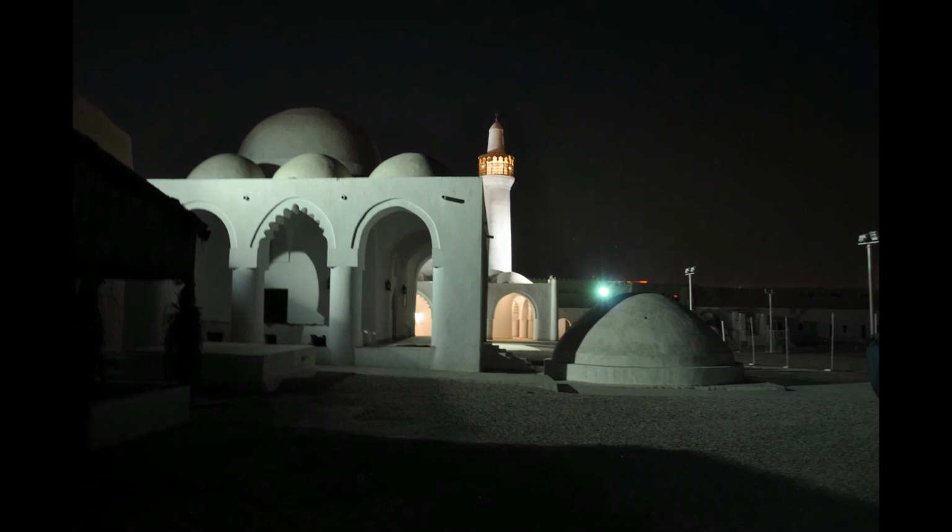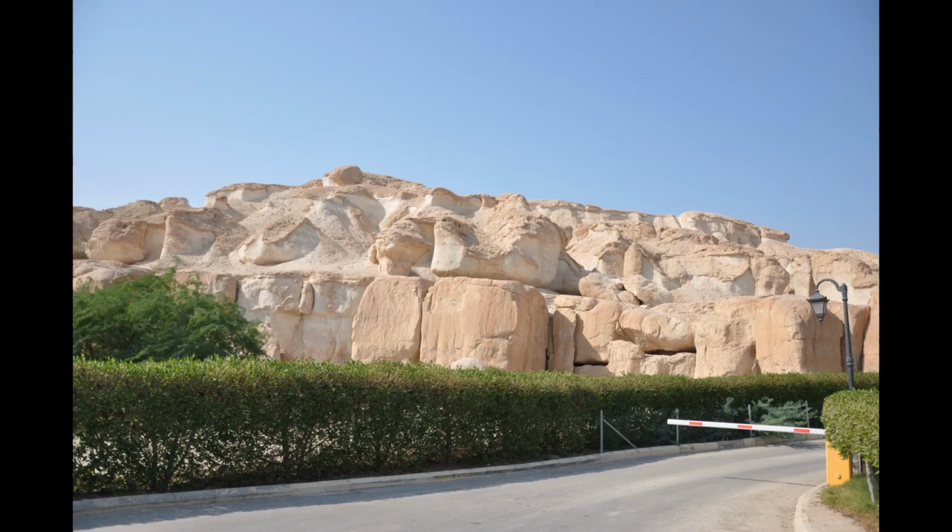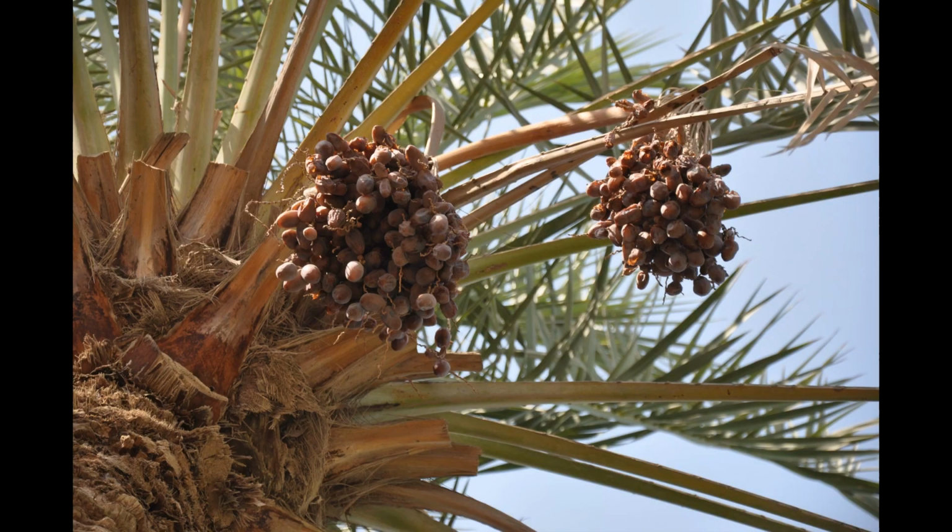So this is just a view from the entrance from the inside, and it's certainly an interesting thing to see, but no such luck. And this is from the outside, and this is some random picture on the way around town. And this is one of the things why Al-Ahsa Oasis is so famous.